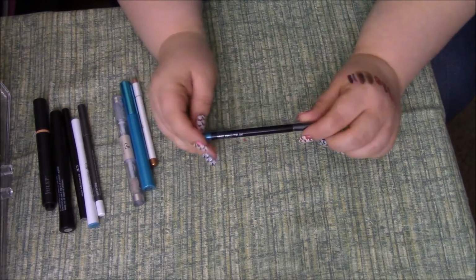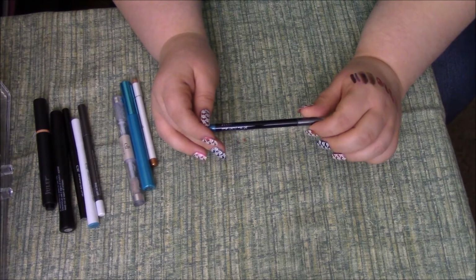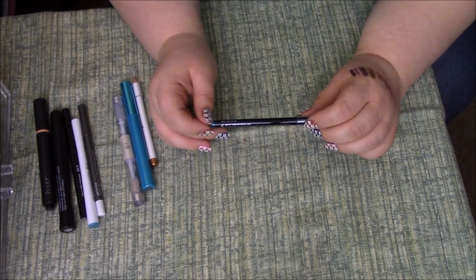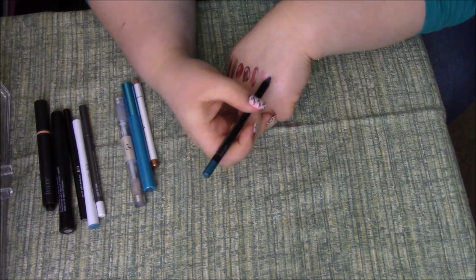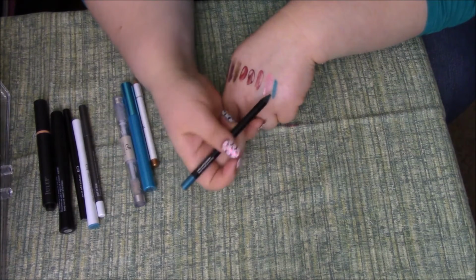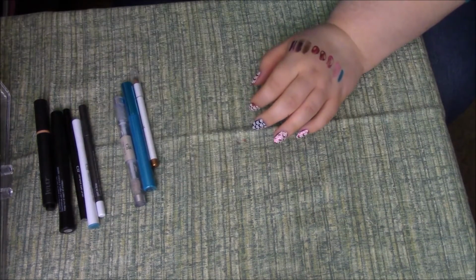I have another Julep eye glider. This is Electric Teal Shimmer. I haven't used this yet, but I love the color. Love teal. Have never had an occasion to use it yet, but I will at some point.